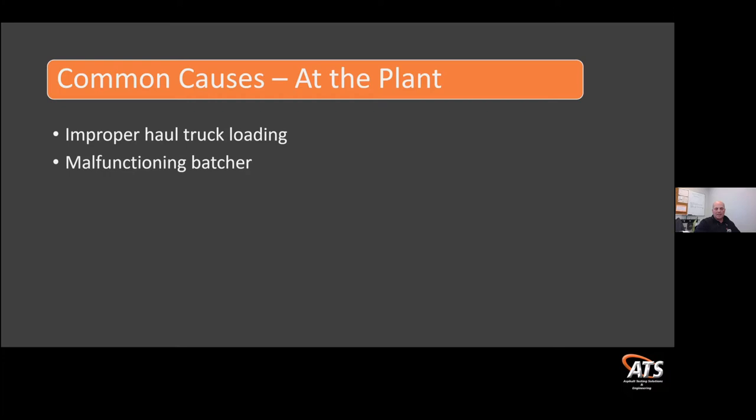We found a lot of times that segregation at the plant can be caused by the batcher, or whether it's a door hanging up or hanging open and just letting the mix free fall from the top all the way to the bottom of the silo. Your larger particles of aggregate separate from your smaller particles and cause some severe segregation. Also, that batcher timing: if we're not letting that batcher get completely full before it opens and drops into the silo, that can also cause some issues with segregation. So a malfunctioning batcher is really something to look for if we're getting segregation at the plant.